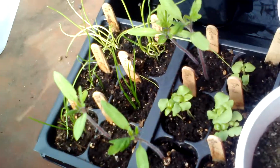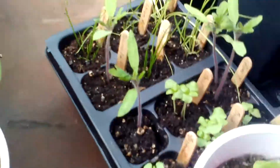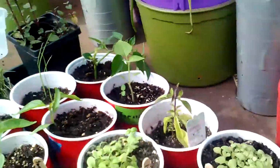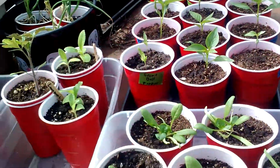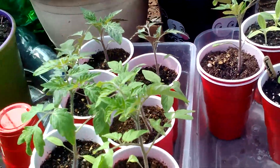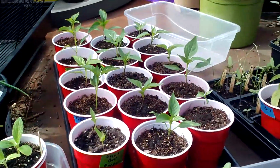I got another little seed tray here I started recently. It's got some onions, basil, and a couple more little tomatoes. So as you can see, things are doing pretty well as far as the seedlings. With the nice weather today, I've got everything out, getting some good sunlight.